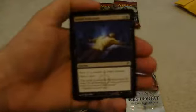Now let's go on to Scars of Mirrodin. Artifact-based block, return to Mirrodin and its 5 suns. This is the set that gave us the Infect mechanic and Metalcraft.